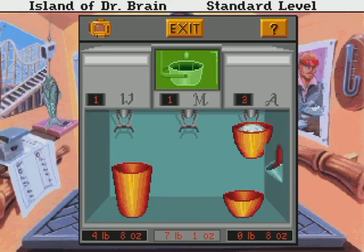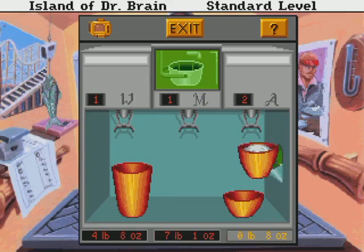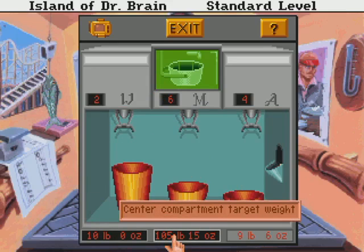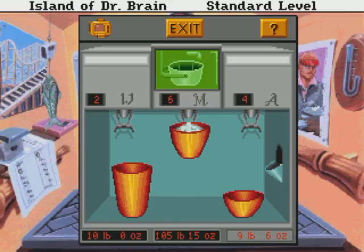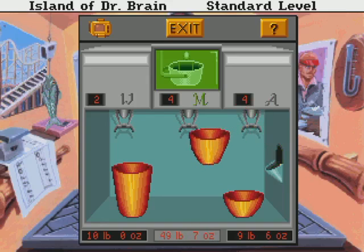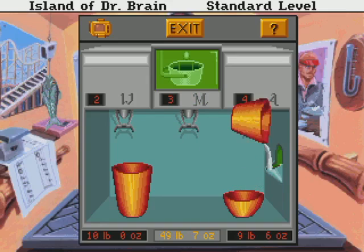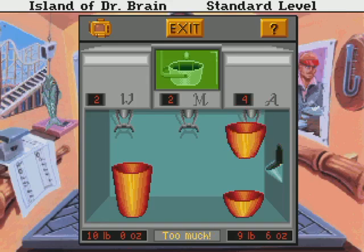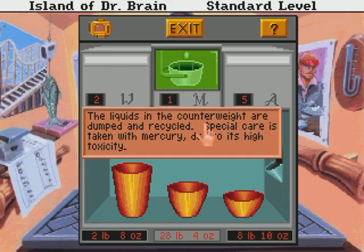How about a quart of alcohol for the... Too much. Alright, recycle. Right, I don't know the weight of any of these things, so I'm guessing here. Right, for the center weight. Too much. Why can't they just use liters? It is so much better.